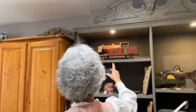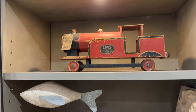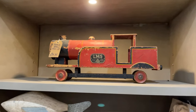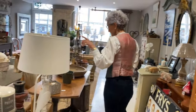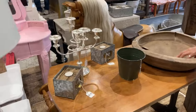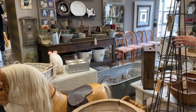Oh yes, got this lovely train up here. This is a Triang train, 1930s to 1937. Just a very stylish thing to have on a shelf. And I just love the wear on it and the colour. Nothing on the table there. Nice big dairy bowl here, an antique open dairy bowl. That's on for 93.